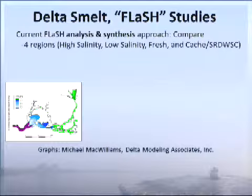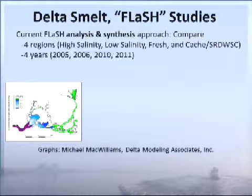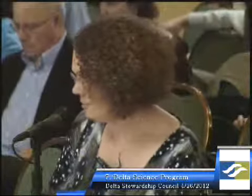The bluish colors is the low salinity zone. And then farther upstream there is, of course, the Cache Slough area. And also 4 years. In particular, we picked 2005, 2006, 2010, and 2011. That doesn't mean we don't also look at other years, but we're focusing on this because we want to know if the habitat and predictions about fish that were made in the adaptive management plan, which includes a science plan, prior to this study and the year 2011 actually happening, were in fact accurate or not.